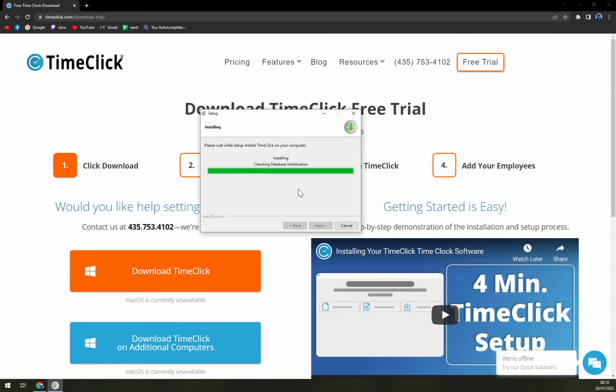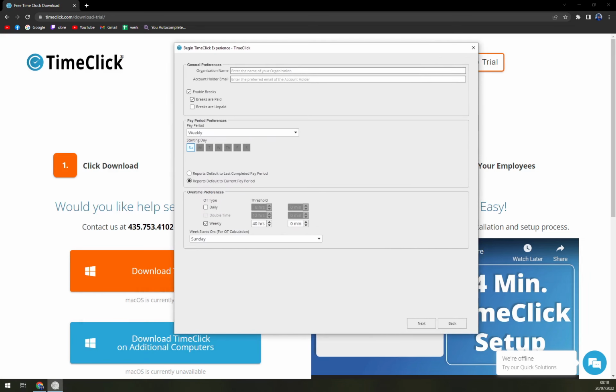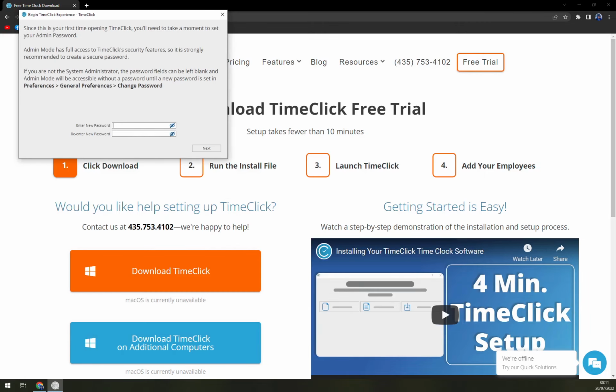So it's installing the database, okay. So what now? Launching TimeClick, nice. Okay, they asked us what database we want to run, and our organization name. I'd love to make it bigger, but I don't know, guys, if you can see it. Okay, breaks are paid. Starting day Monday. Okay, next. Enter new password.